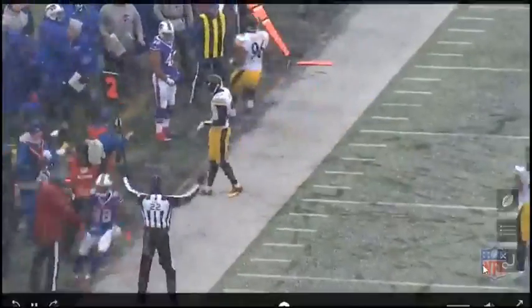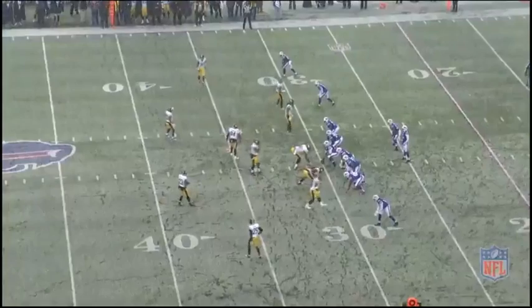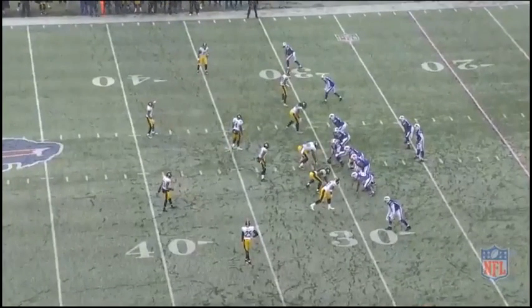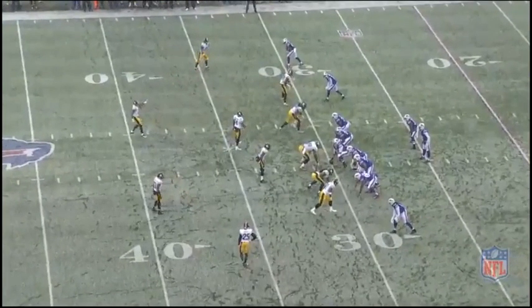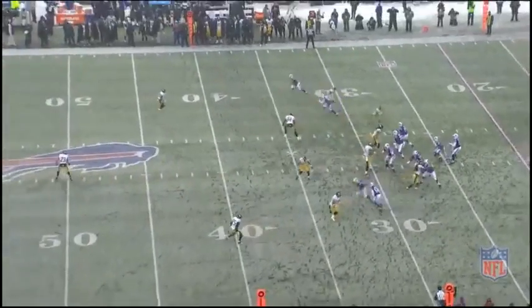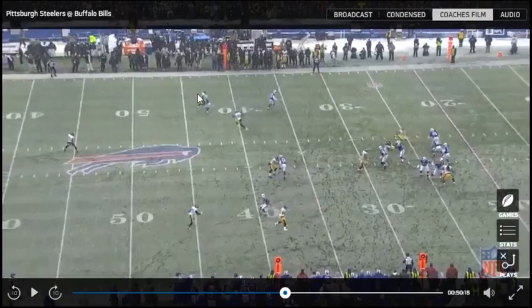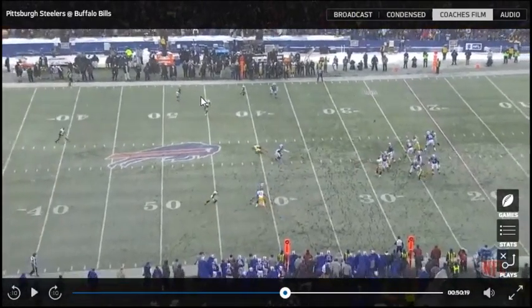And again, I think in a lot of 2x2 sets, they'll run this trap coverage, and in a lot of 3x1, they'll run their conventional cover three. I'm not 100% sure on that. It's a lot of variations. Motion can change things. There's a lot of checks built in. But again, this is not traditional cover three. This is trap coverage, where the corner again is reading 2-1.